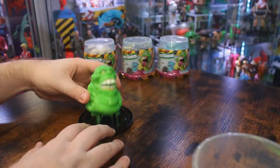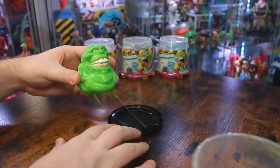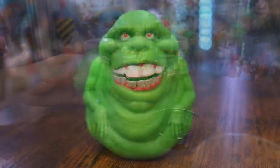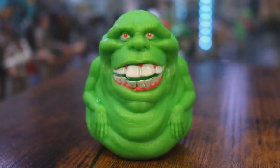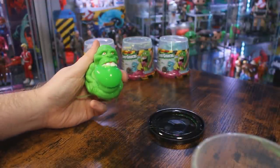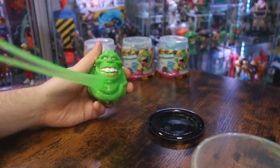Let's go ahead and just take him out of there. I love the look of that slime. So ooey, so gooey. And I think all we really have to do right now is just put a little bit of pressure and he is going to, oh yeah, he is going to gush. Look at that. Disgusting. Come on, I love that.